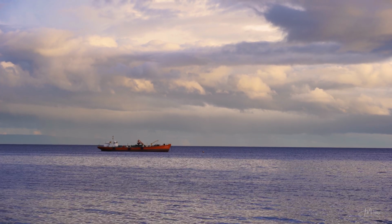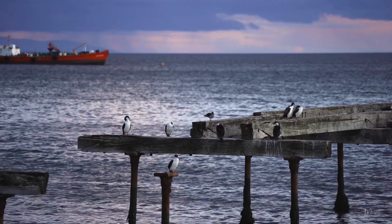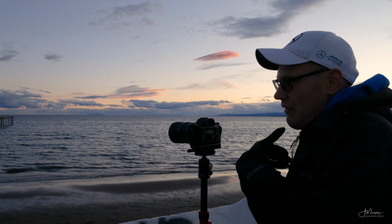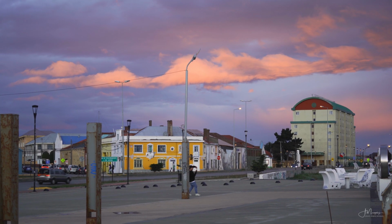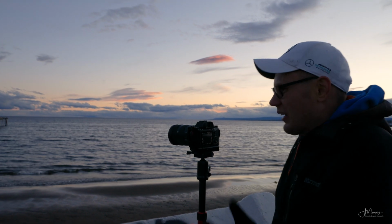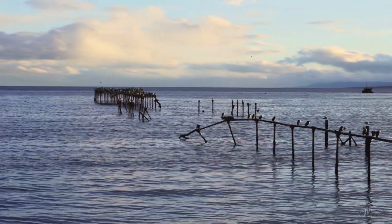So I'm set up for the final shot of today, and what I have here is this old rustic pier with some birds sitting there. It's a pretty nice composition, and really if you come here, the coast is a very nice place to be. It's just the kind of place where you can have an enjoyable stroll and enjoy the Patagonian vibe. But photography-wise, you're kind of limited to those piers. There's one here and the other one over there, because really there is no other prominent subject.